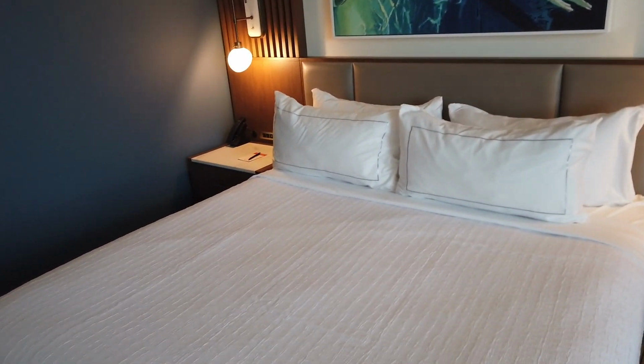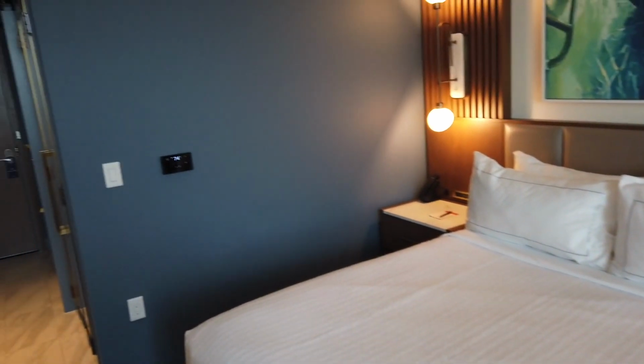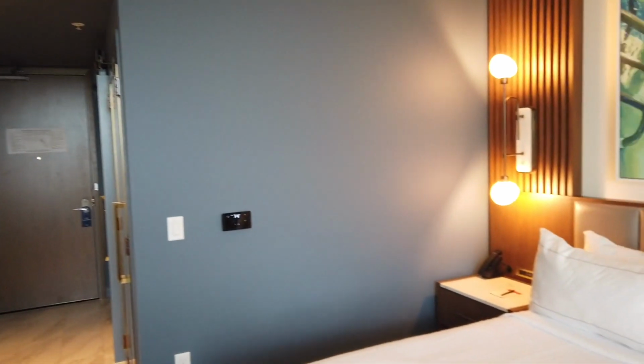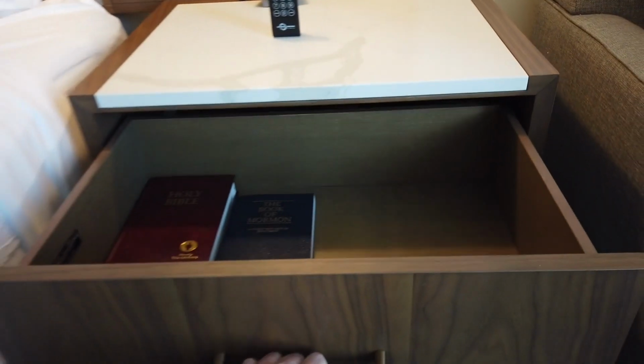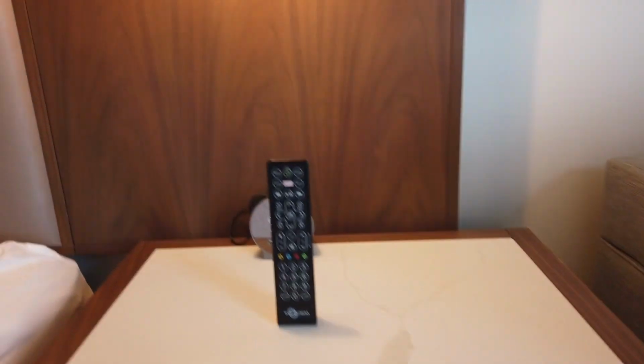There are rooms with 2 queen beds as well, and there are suites with a lot more space than this that have like dining tables. I walked by some of them coming in, but obviously didn't want to film people's rooms. You've got 2 side tables. These are exactly the same on either side. Lots of cubby space under the drawer, and then a pretty sizable drawer for you to keep things in. You've got a good amount of surface space here.